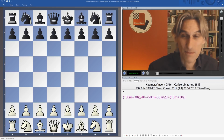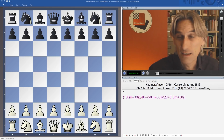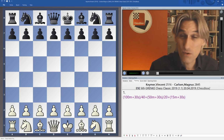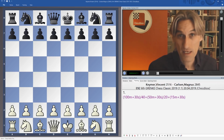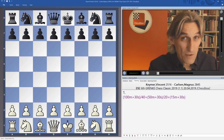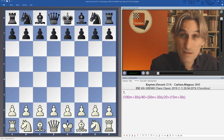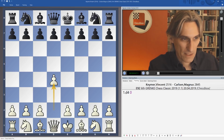But in the first round, Magnus Carlsen had a very difficult opponent. He was facing the 14-year-old Vincent Keymer from Germany. Now, Keymer is an enormous talent. He's here in this tournament on merit because he won the Grenke Open last year. So he's rated way below the other players. Nevertheless, an incredible talent. So a difficult round for both players, obviously for Keymer facing the world champion, but for Carlsen as well. All the pressure was on Carlsen here in this first round game.